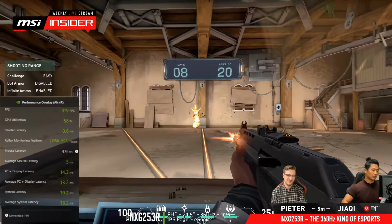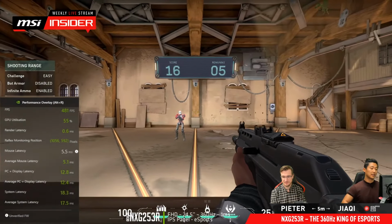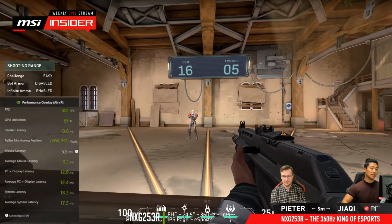Yeah. Wait, I was just paying attention to the system latency. And it's actually even going down more now that we're getting longer into the game. Well, it makes sense because the average is, of course, an average. So the longer it runs, the more result you will see here. We have gone down to 13 for average PC and display, and 18 for average system latency, and that's a pretty big jump. But it also plays into what we said earlier. If your refresh rate is high and your FPS is keeping up, you will also have less latency because you're getting so many frames per second.